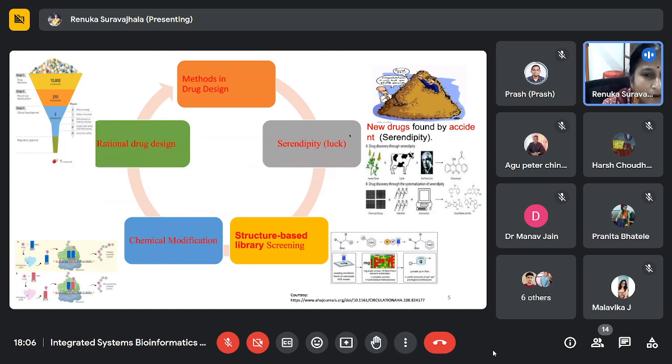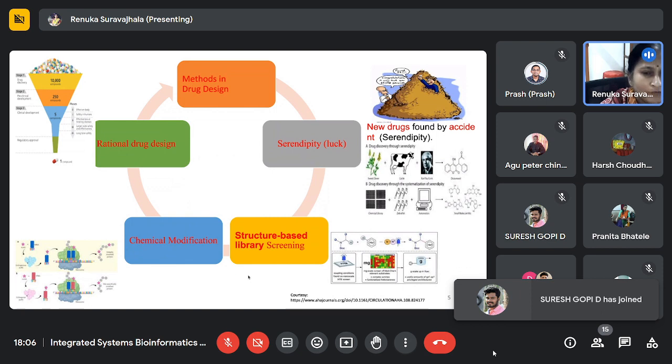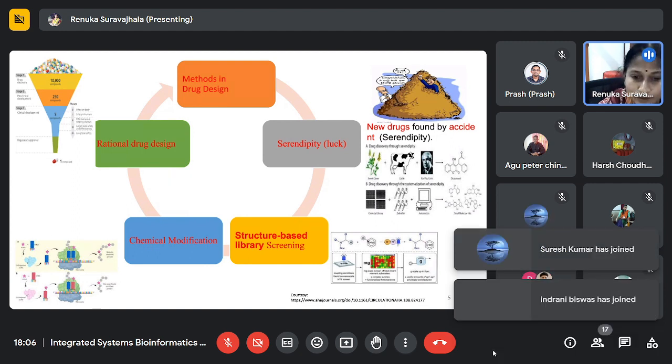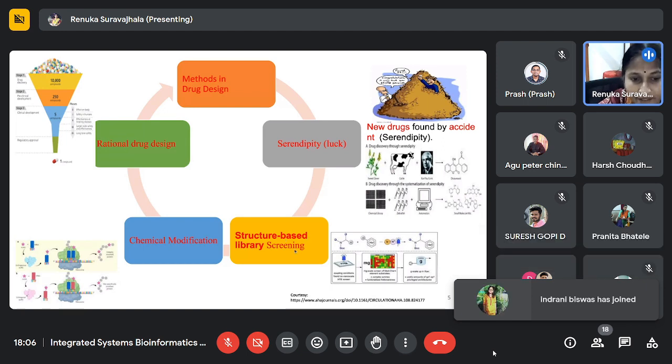We can go about drug designing in different ways. One is by luck, where we try to identify some molecules that have more efficiency to increase the activity of certain functions, and that comes under serendipity. The other way is based on the structure of a molecule, where we build libraries, which are nothing but molecular descriptors, and try to identify how each and every atom of the structure plays an important role, and where exactly we have to look. So these are with respect to structure-based library screening.